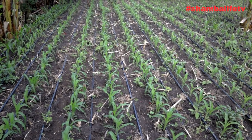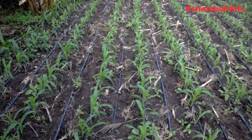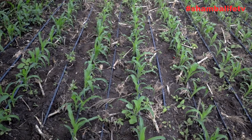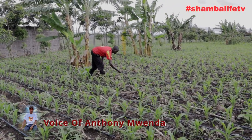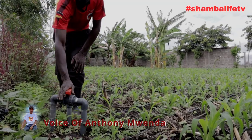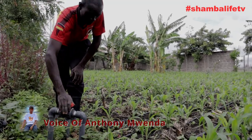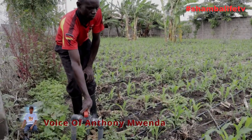Unapata major challenges ya hizi pipes ni zinakuwa na mashimo madogo sana, so blockage ni rahisi. One thing napenda na hii system ni eti it's reliable sana. Once umeinstall, haihitaji manpower, unafungulia maji and unaendelea na shughuli zako and the irrigation will just go on smoothly.